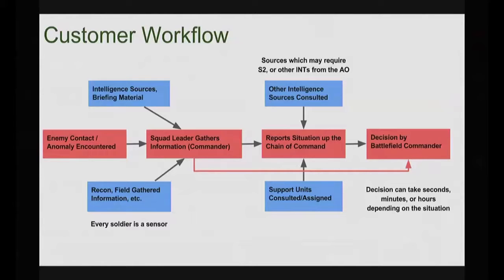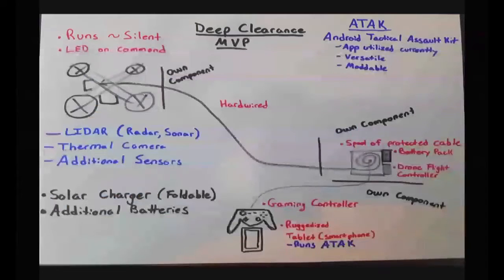And then our MVP is still roughly the same. We still want a drone that is hardwired back to a spool, which the Rangers can let out so that they do not lose connection inside these structures, which they said was one of their biggest issues. Also, everything breaks down into its own components so that it does not weigh very much and can be spread out amongst the squad of men.